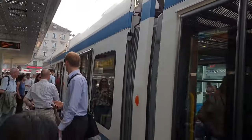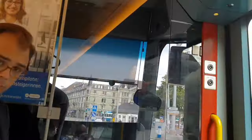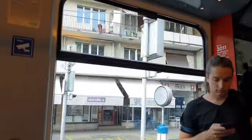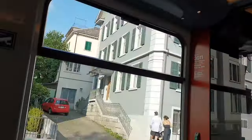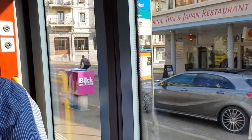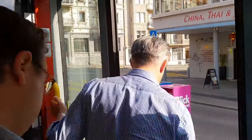Tram 3 has just arrived, so we decided to take tram 3 to go to the Krishna temple. We are in the tram now. We have now reached the Römerhof stop and we are getting off here for the temple.